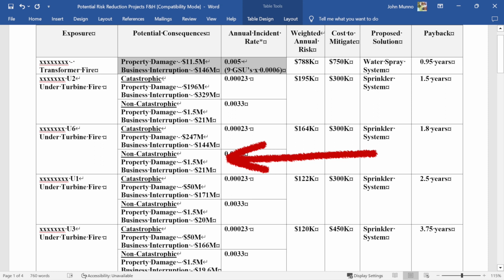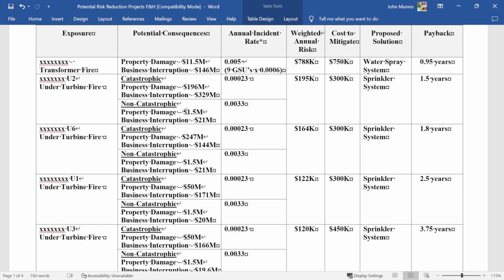But in all these cases, you see a catastrophic and a non-catastrophic, and that just depended on what databases were available. Some loss types you can get just catastrophic, some you can get catastrophic and non-catastrophic. I used both because they both contributed to a different type of risk, and I wanted both of those frequencies to be captured so that when we looked at the annual cost of risk, we could see the paybacks with this non-catastrophic risk built into it as well.